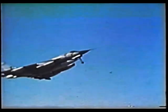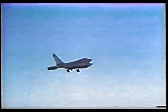This view shows one of the aircraft experiencing a minor wing down condition. At no time was more than 5 degrees of wing down noted. The maximum stick displacement necessary to correct for it was approximately 3/4 of an inch.